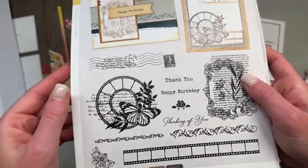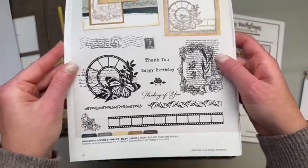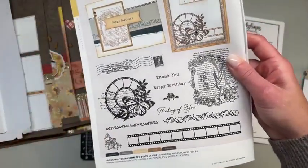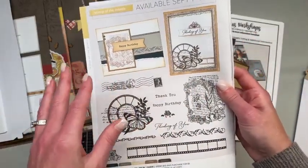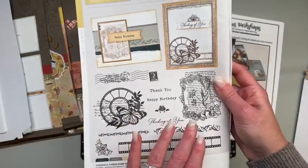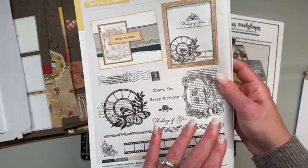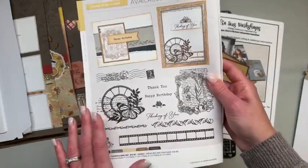However, I love the projects that I made with it. It usually happens that way. I don't really care too much for the stamp. I struggle with it initially, but then I'm usually really happy with what I create with it. And I've seen some very beautiful artwork created with this set so far. It's just not really my go-to kind of thing. I'm more about clean lines, and the whole vintage looking thing I struggle with.